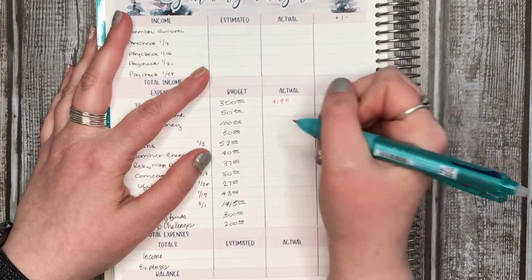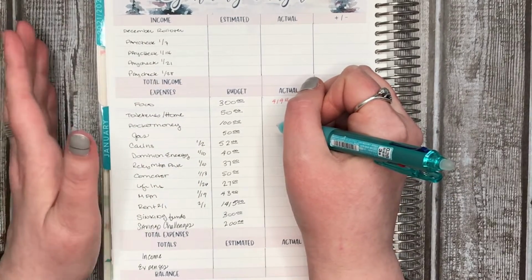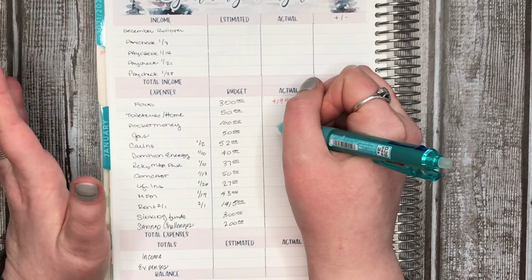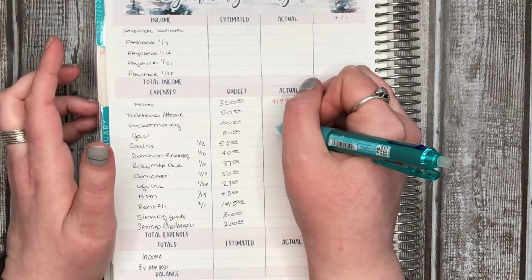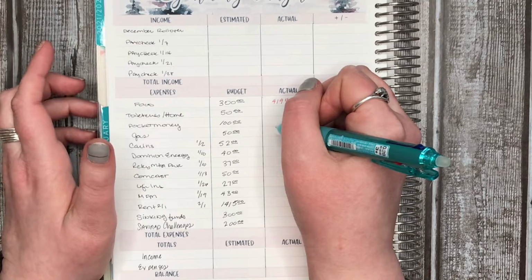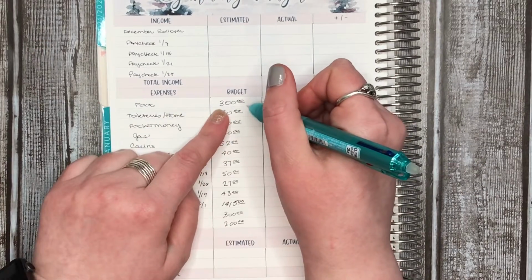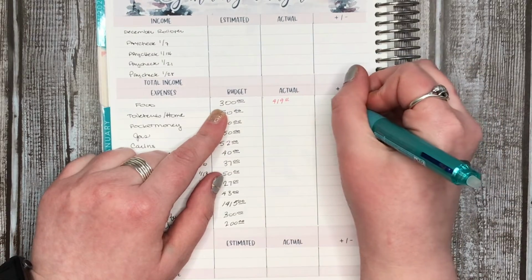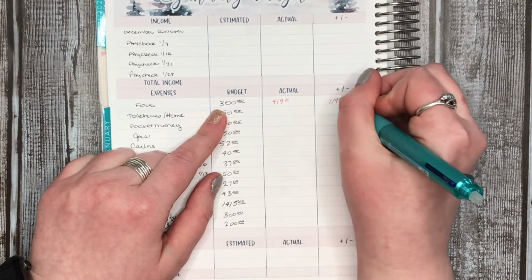$114.11. Now, I think this is the first month I've tried to do less than $400, or $500. Maybe I tried to do it in December. No, I used Christmas money to pay it. But yeah, this is my first time trying to stay under a $300 budget. So that means we were over by $19.11.